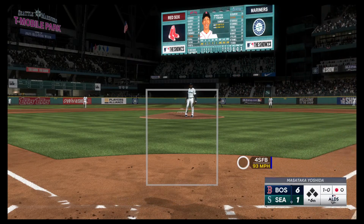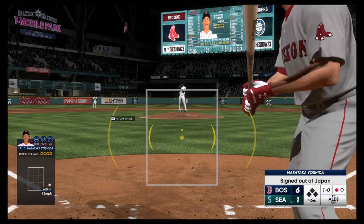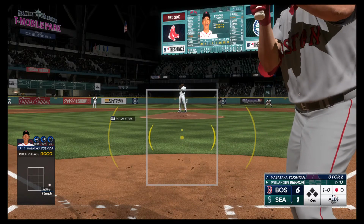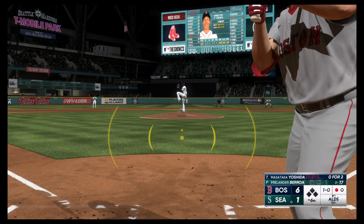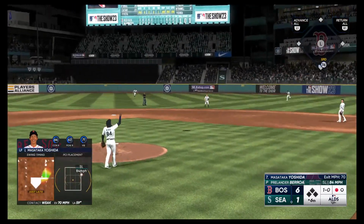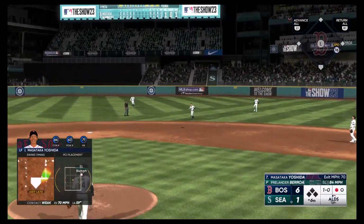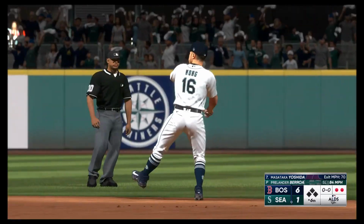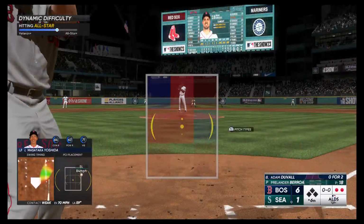Pitch misses inside, and it's 1-0. Yoshida in his 2nd season, 29 years old, and he was born in Japan. Popped up. Wong makes the grab. 2 down. 2 outs, bases empty.